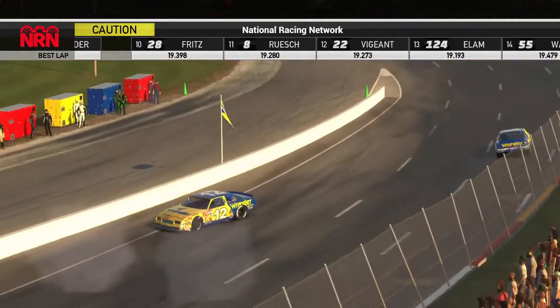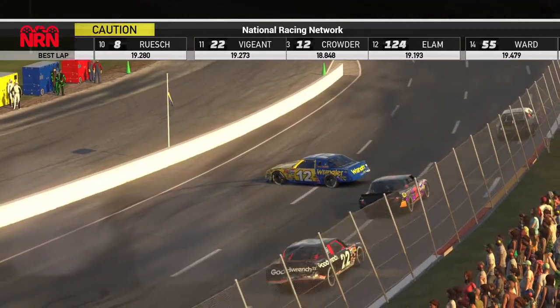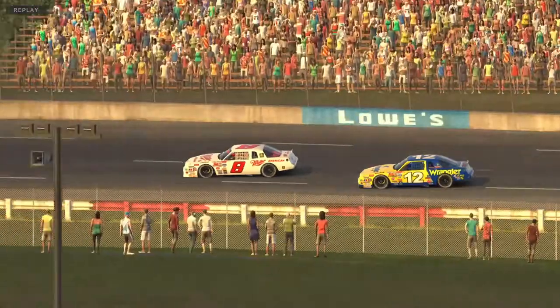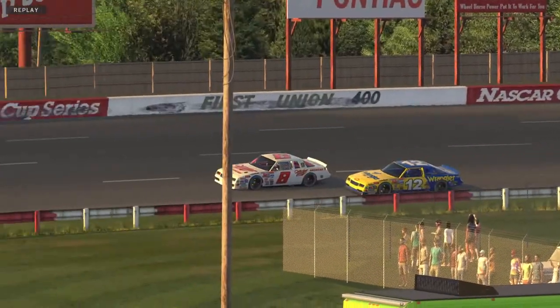Oh, a little bit of trouble for Jackson Crowder. He goes around. Caution flag is out. Trouble for Jackson Crowder. Let's get you the replay here. See what happened to the 12 of Jackson Crowder.